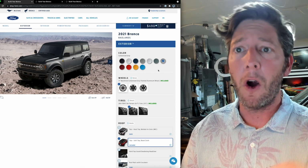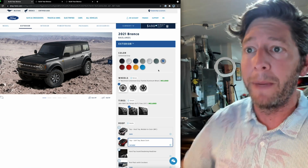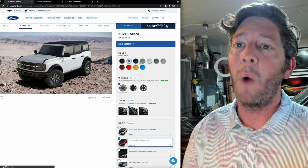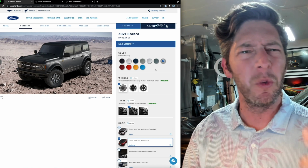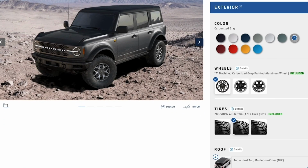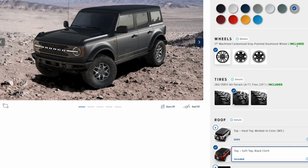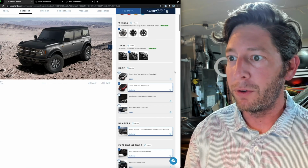But I'm going with Carbonized Gray. Not full black, because black can be boring, even though I like black vehicles. There's literally one behind me right now. And white could be fun with some nice options, because everybody's white paint has gotten better over the years, but I'm going with Carbonized Gray on my build here. It comes with 17-inch wheels right out of the gate and 33-inch tires, which is awesome for a factory vehicle. We could select the beadlock-capable wheels you'll find on the next level trim, but I'm going to leave those alone. Even though they come with 35s, 33s are plenty to get you through this stuff.